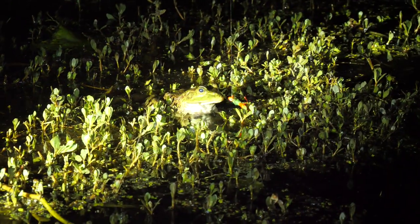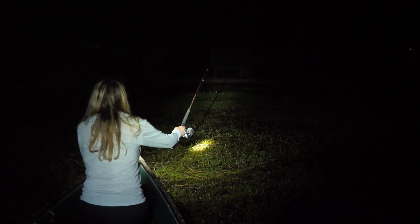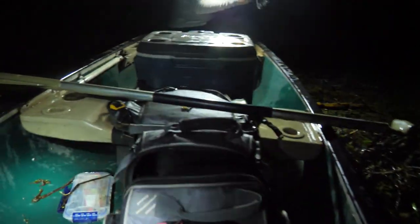Okay, we're gonna see if I can film and catch this one at the same time. Oh, I did it! Oh, I had it! That was so close. Oh, smoked him! He's in the boat.